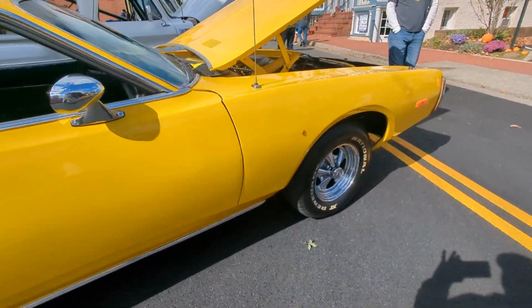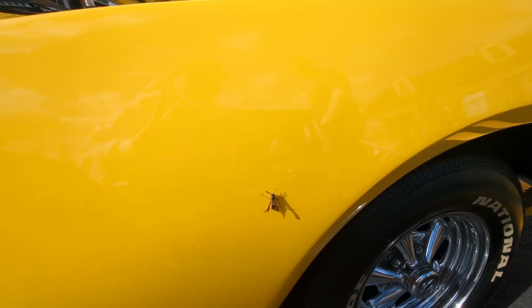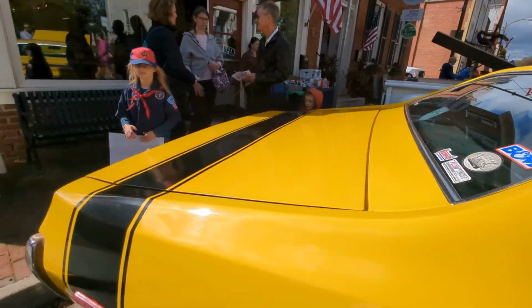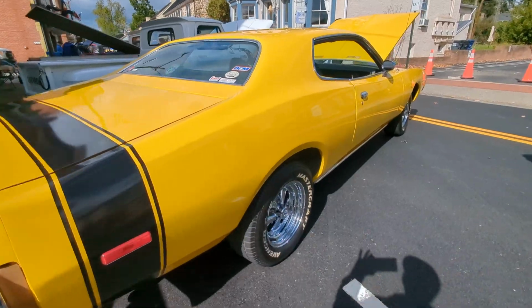And look at that beast on there. Look at that. It's a hornet. The car's not a hornet, but it's attracted to the yellow, maybe. I don't know. What a beast. It's a Charger.